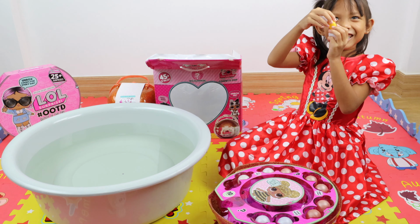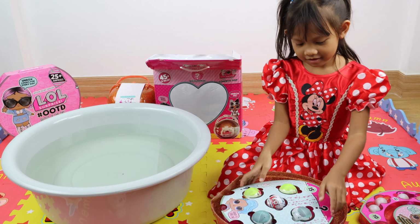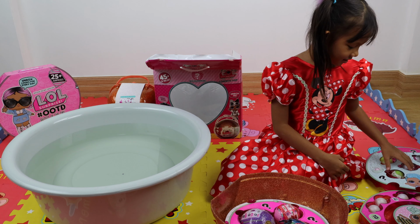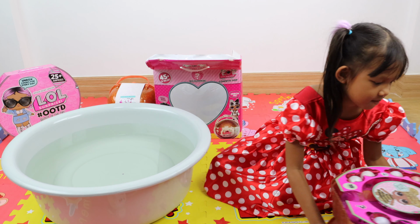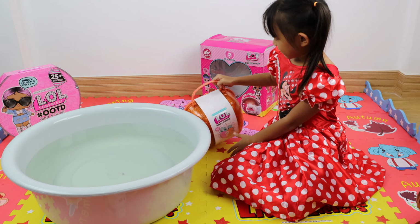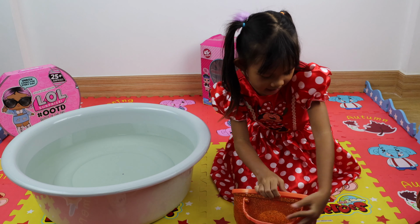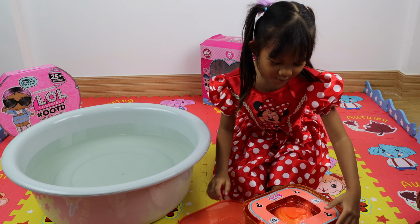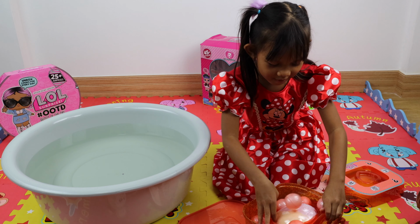Wow, it's a t-shirt. I think it's a mermaid tail. Look at it. Oh, this doesn't go in the water. This we need to put in the water. Let's open it now. Oh, so nice. Wow, this must be put in the water. Wow, it's so nice.